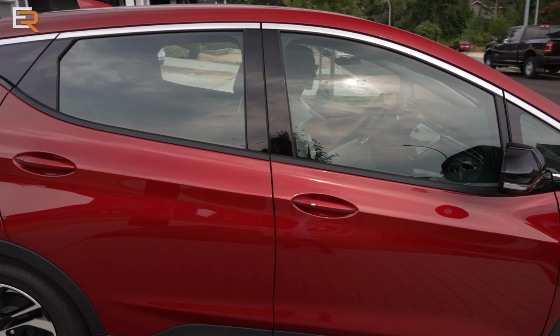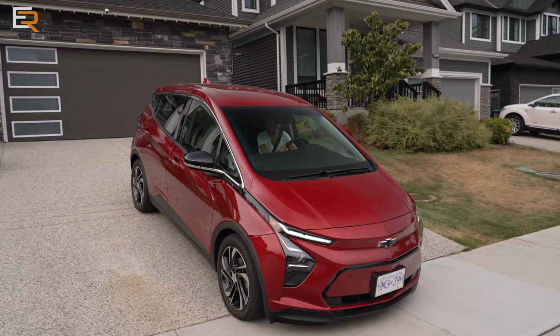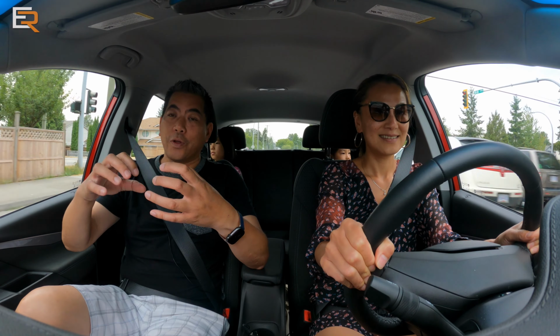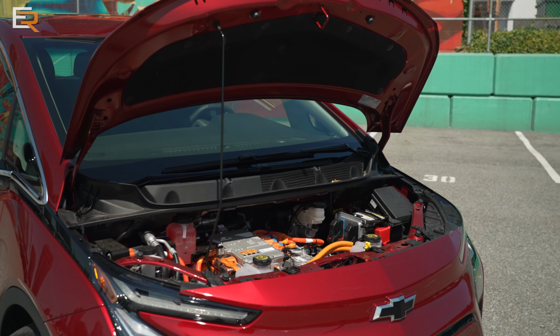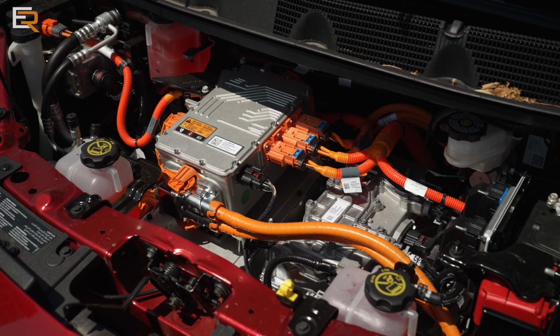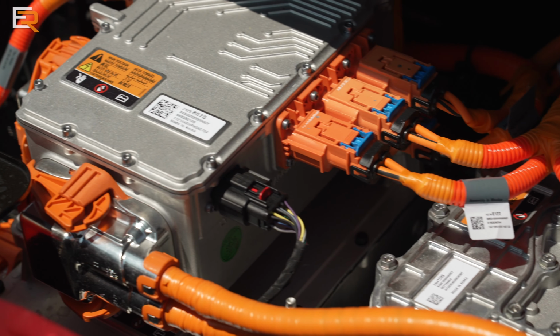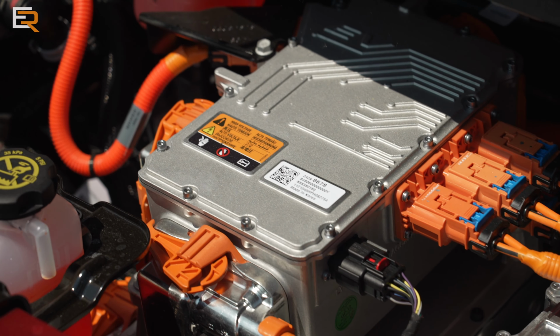You're wondering about the power plant, what's under the hood. Well, there is no internal combustion engine, but there are electrical items underneath the hood here. There is a 200 horsepower, 150 kilowatt motor. This is a front wheel drive only vehicle, and powering that is a 65 kilowatt hour battery.